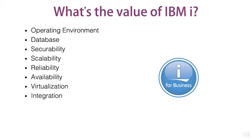And integration. The i stands for integration. It can be integrated internally, which means that if I want to have an upgrade, the PTFs from IBM will solve a lot of those things internally. It's all integrated. The database is integrated, and I have integration with other platforms, especially the ones that are on the same Power Systems hardware.